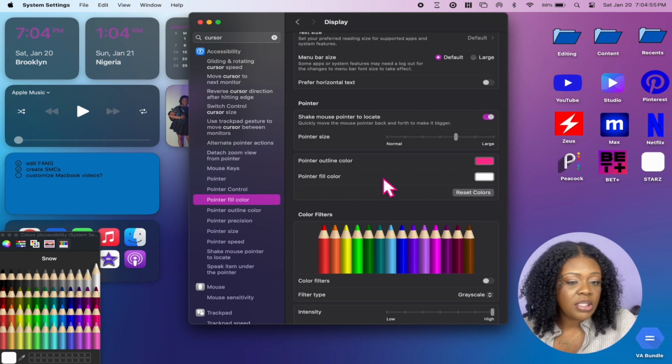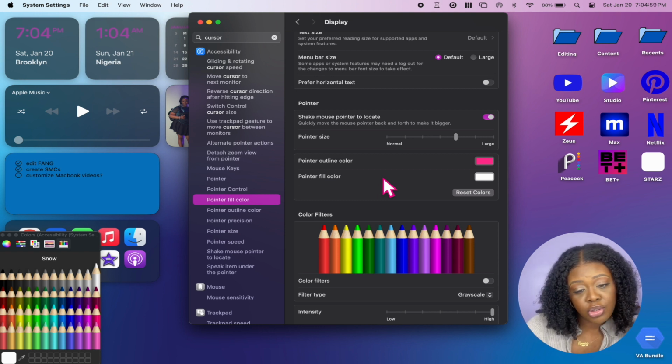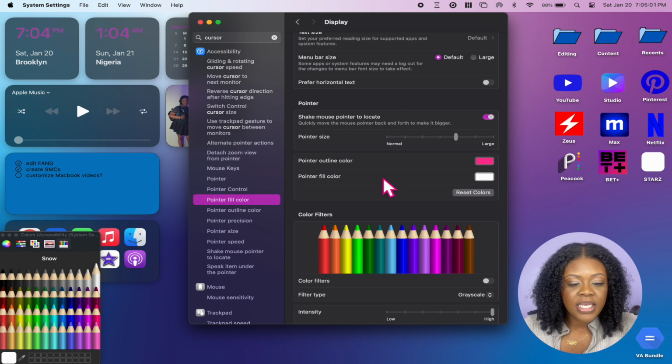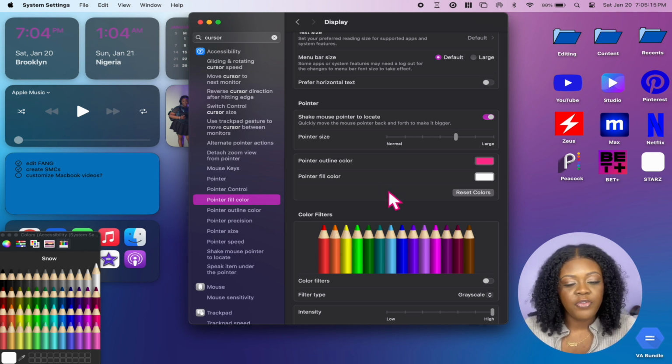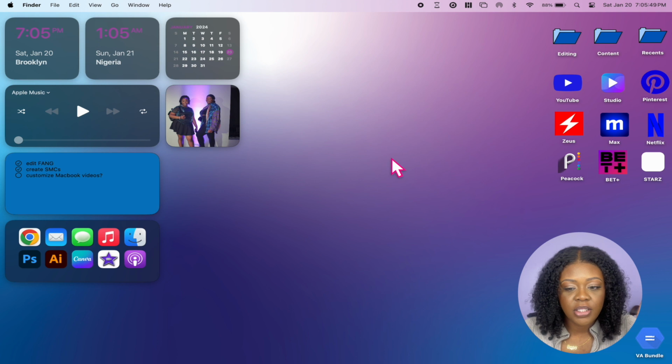It's about to be February, and that's the love season. So I like to have my computer match the seasons, match the time period. I change my wallpapers every month. Like I said before, it allows me to still be creative. I can still play around. Sometimes I want to try something different. But yeah, that's the cursor.